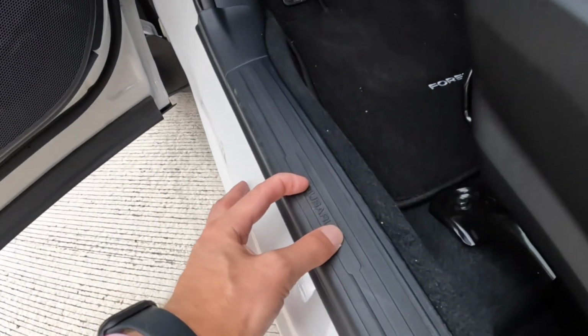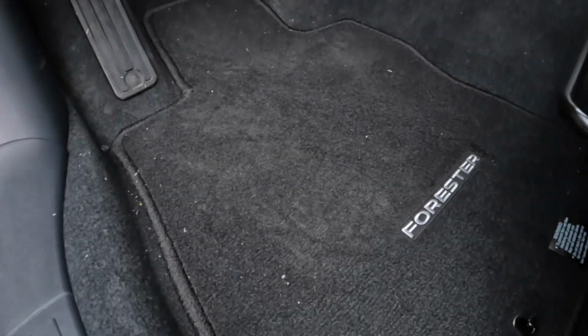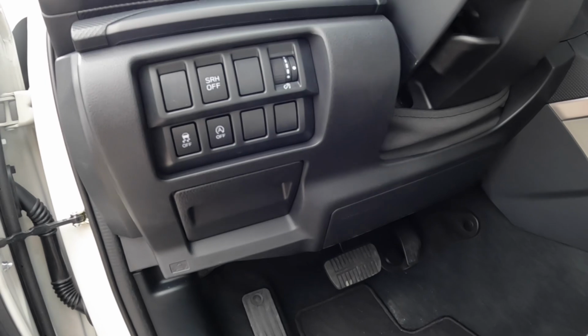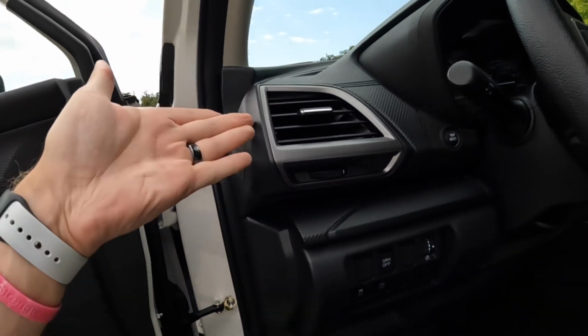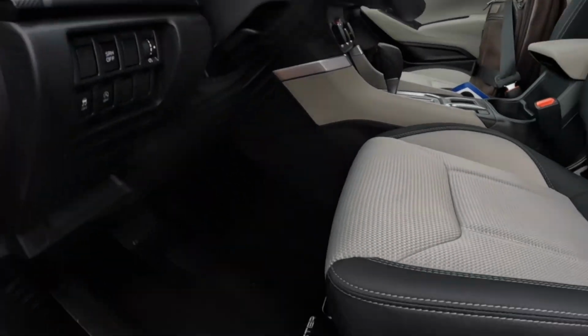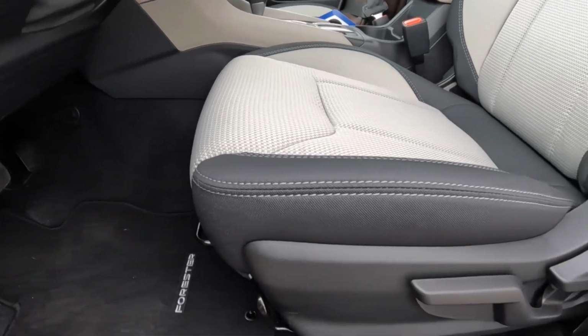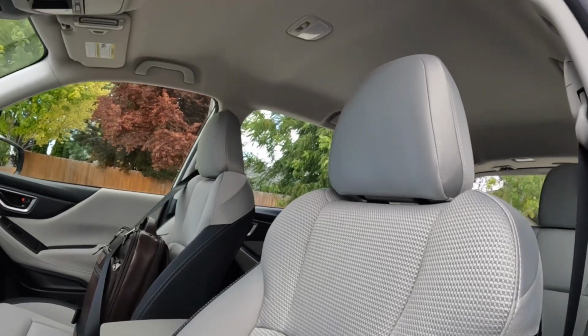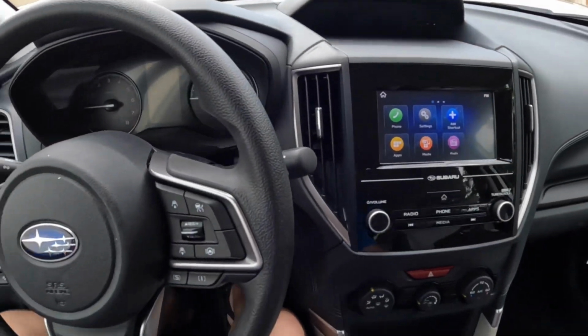You have a miniature Subaru on the door sill, cloth mats, rubberized pedals, hood release, fuse box, options. You have ventilation, trip reset, lighting stock, and non-power manually adjusted cloth seats, which actually are very comfortable. And then the base model does not get a moonroof up top. Sitting inside the Forester base is a really nice place to be.